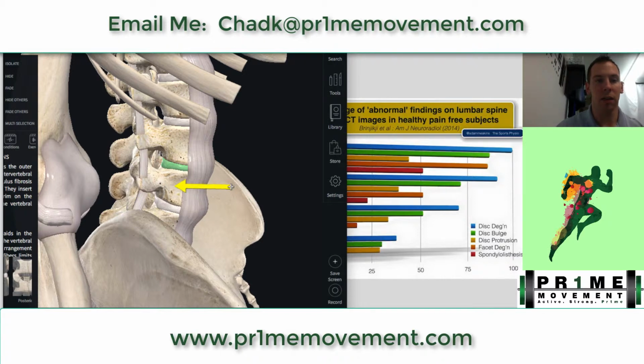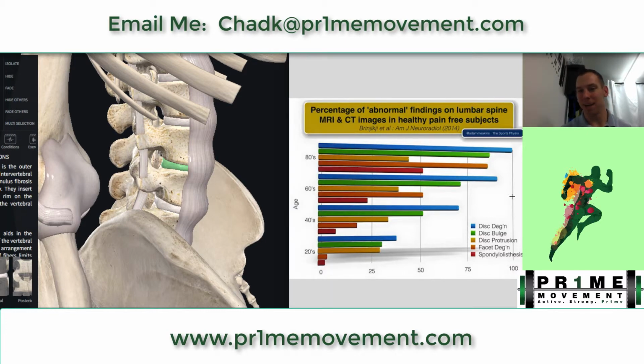You can either have that joint go too far forwards, or the more common of the two is an anterolisthesis, where the joint is literally sliding forwards, and that's graded upon the percentage of slippage that is in contact, which sounds really quite nasty, right? But if we go back, in the 60s, even though it's a lesser number, still around 25% of people would have some form of spondylolisthesis, and they're pain-free.